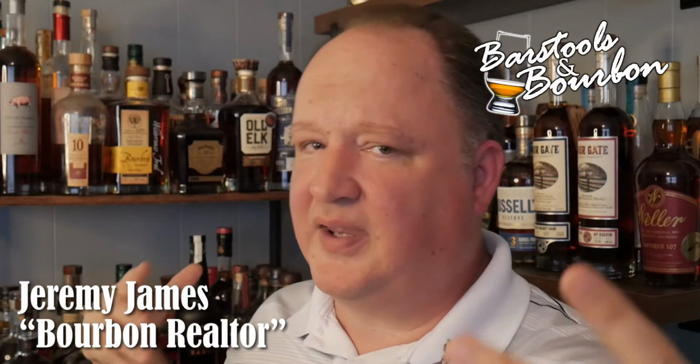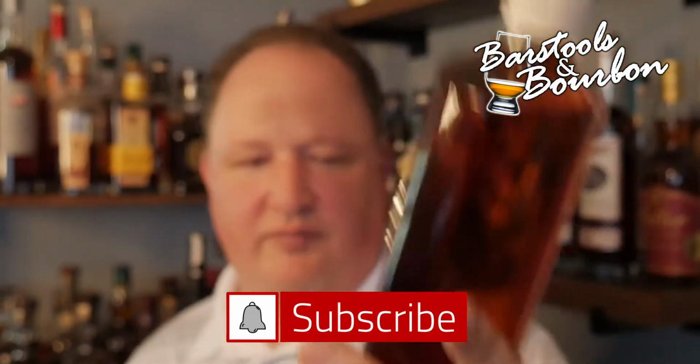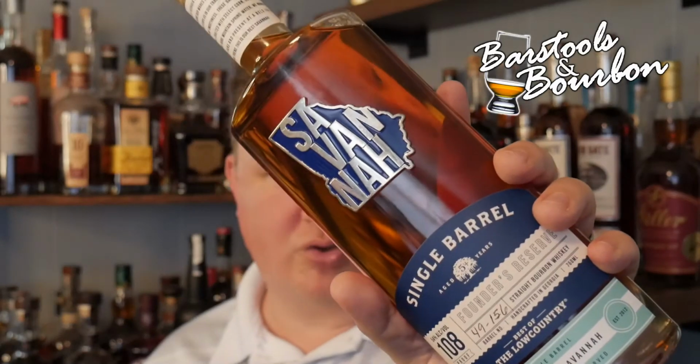I'm coming at you on this Whiskey Wednesday from Barstools and Bourbon, and we're bringing to you today Savannah Single Barrel, 108 proof. This is a barrel pick from historic downtown Savannah, Georgia. It is an absolutely gorgeous bottle. Love this metal decal on it. This is a fairly new bourbon. I don't know a whole lot about them. They were distilling in upstate Georgia, but I believe they're moving their operations down to Savannah, so down more on the coast. All their single barrel stuff they're bottling at 108 proof, so it's not full barrel proof, but it's single barrel.